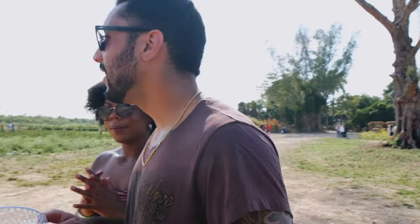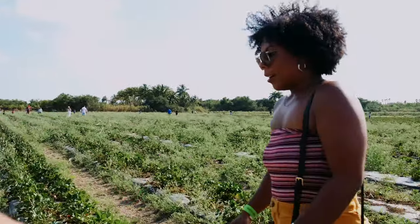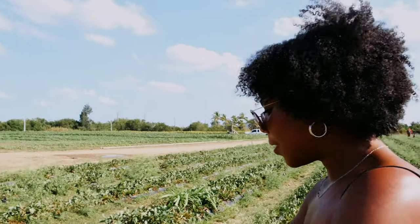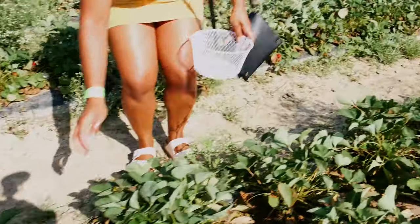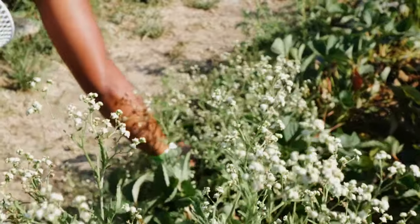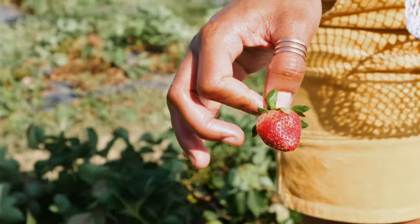And now, unlimited strawberry picking. There you go, baby. Thank you. Sabrina, go give your pro tips. I'll go over here. See, at least for me, you gotta go through the leaves and look underneath. See, that's where you find the best ones. Just get down and dirty, find your hands. Look at that beauty.